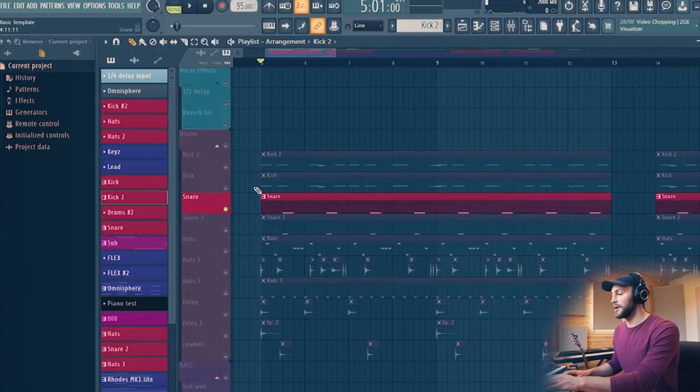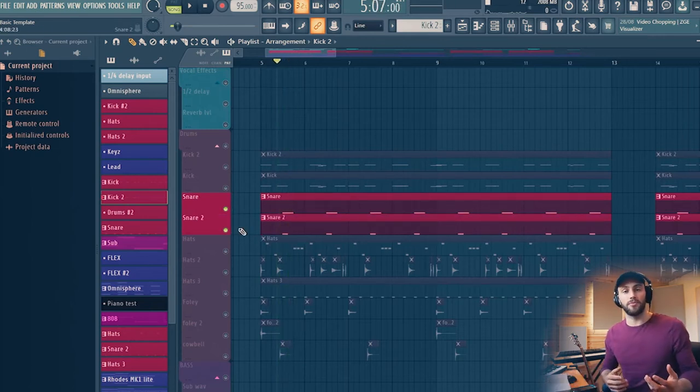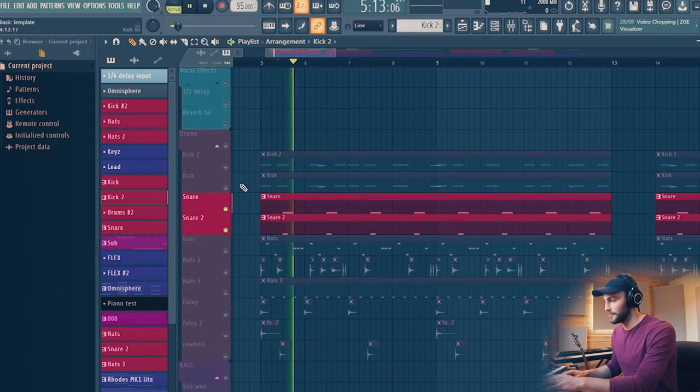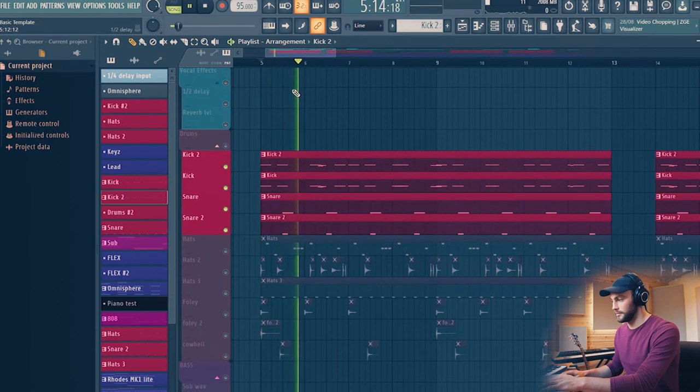The first snare that I went for was a really sharp, crispy snare. The second snare I added has more of a clap quality to it. And when combined together, it just has this really nice, full sound. And then the kick and snare together. That's all the kick and snare do throughout the whole beat. They don't change at all, they just repeat the same pattern.